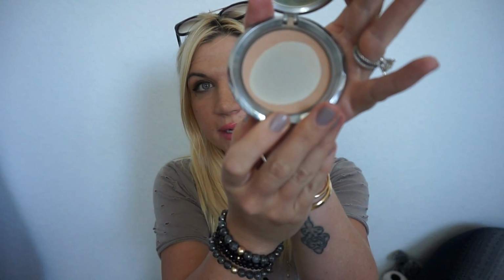As far as powders go, I have three that I've been using. This Chantecaille pressed powder in the shade Camel, which I'm trying to use up. I just haven't yet. So the other powder that I have is also by Chantecaille. It's the HD Perfecting Powder. And I do like this one as well. It doesn't provide any coverage. It just sets the foundation into place.